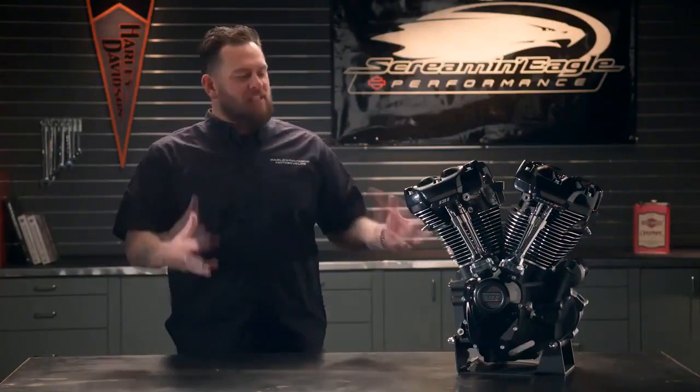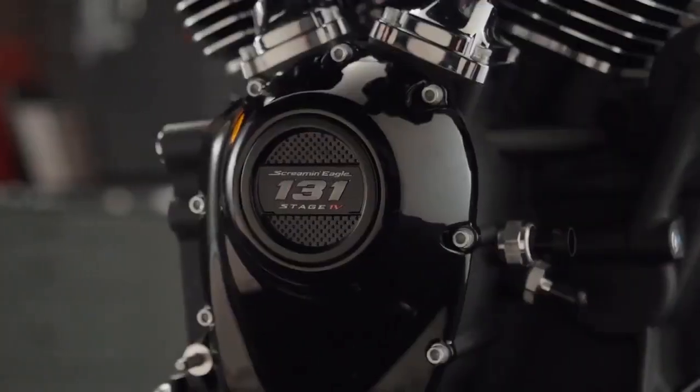For more information on this beast of an engine, the Crate 131, talk to your local Harley-Davidson dealer.